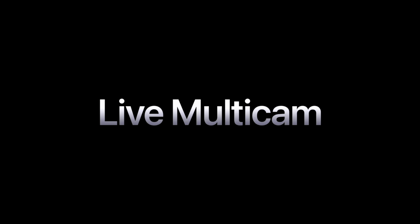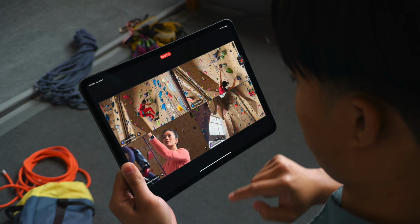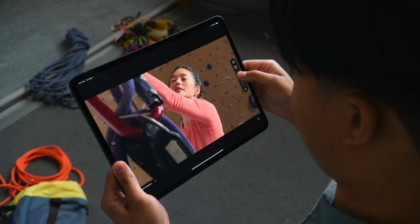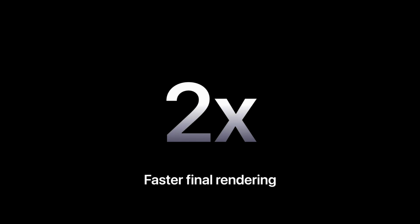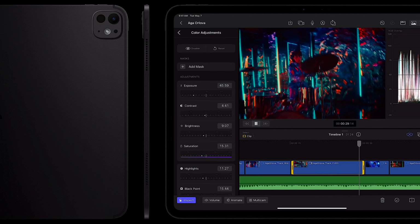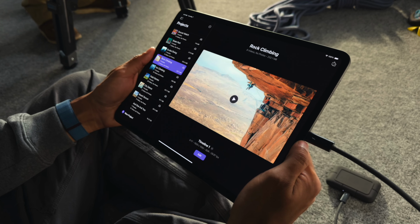Now, if you like to edit, you probably know that Final Cut Pro was released on the iPad last year, and they just redesigned it from the ground up. Now they're introducing Live Multicam, which allows you to connect up to 4 cameras at once. You can remotely control the angle, white balance, exposure, and more. And they named the app Final Cut Camera, which you can get on the iPad and on your phone. You get 2 times faster rendering speeds than the M1 and smoother editing on complex timelines. And now you have the option to edit your projects directly from an external drive.